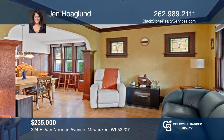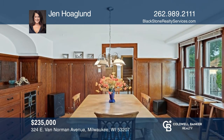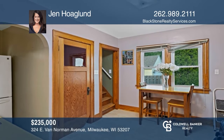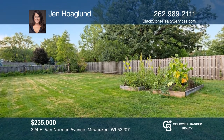As you approach, you'll see that this 4-bedroom home has been well-maintained, taken care of, and loved. The main floor has an open concept living and dining room, a kitchen, 2 bedrooms, a family bath, and beautiful hardwood floors. The extra-large, fully-fenced backyard oasis makes this home a must-see. Have any questions? Call Jen Hoagland to find out more.